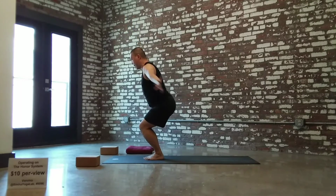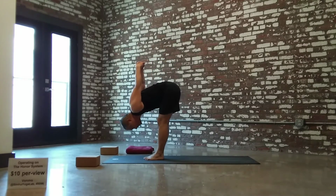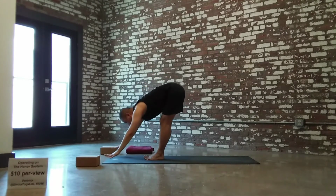Stay here. Wrapping the hands right behind you. Interlace. Draw the shoulders back. Lifting upwards. And then lengthen your legs. Dive forward. Knuckles up and overhead. Release your hands down. Slightly forward.